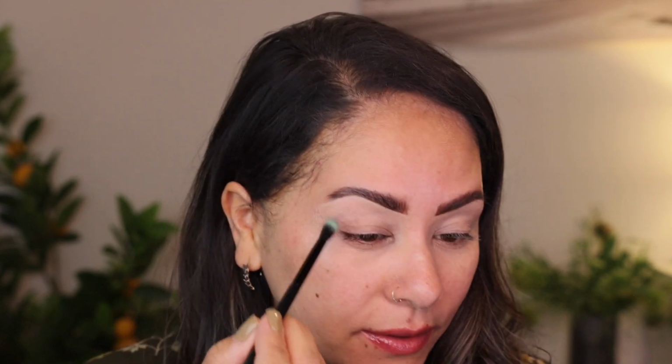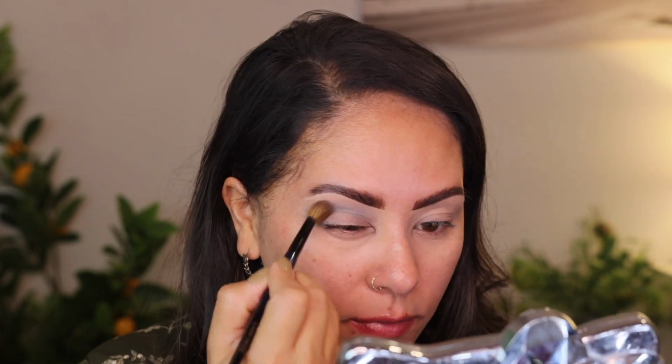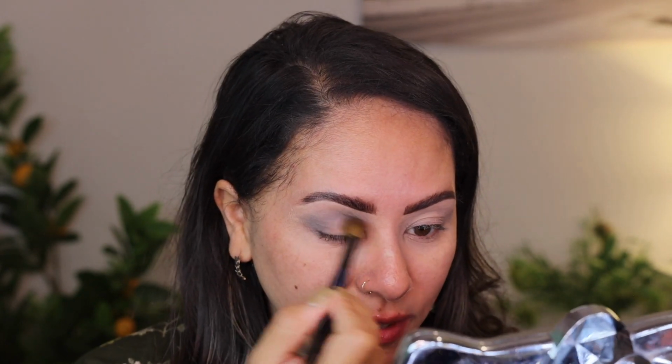So let's start, and I'm going to use this as a blending shade for the crease. Unfortunately, what I'm seeing is the shimmers have gone away. Not sure if you could see that. There's no shimmer on my lid. It just looks matte. Let me do it with a natural haired brush and see if it's different. No, it just went to a matte shade. That was my fear, because that's what happens with a lot of these shades.